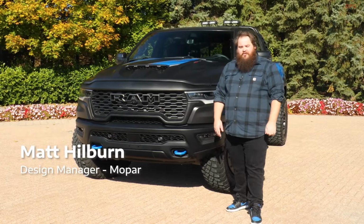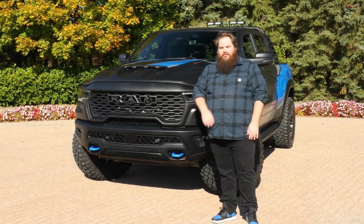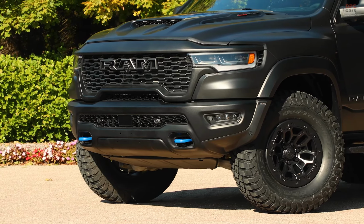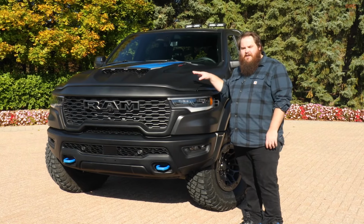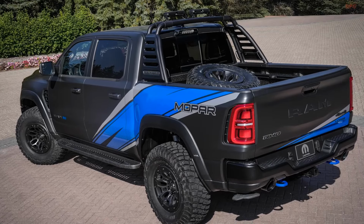I'm Matt Hilburn, Design Manager for Mopar, and this is the 2025 Moparized Ram RHO. This truck builds upon the tradition of taking the latest sport truck from Ram and pairing it with a bold set of exterior graphics and a wide range of Mopar accessories. The exterior color is a satin diamond black metallic that's complemented by gloss Mopar blue graphics and accents.